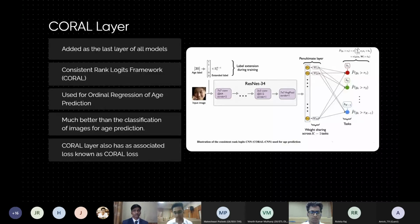Instead, the coral layer, we took it from one of the papers on consistent rank logits. Its outputs are consistent. So the output of every particular node, as seen in this diagram, is basically the CDF, which is the probability of the image having an age greater than R1 in any of these. So the output is a CDF, and it is consistent. So if your predictions are closer to a particular age of say 33, around that age you'll get high probability ranges. So that's the coral layer, and it has this specific loss, coral loss.